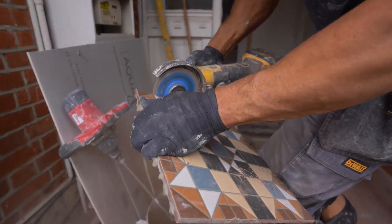So I'm going to show you around. This is the afters, so after we've done all of the hard work, we're going to get to see the nice stuff here.